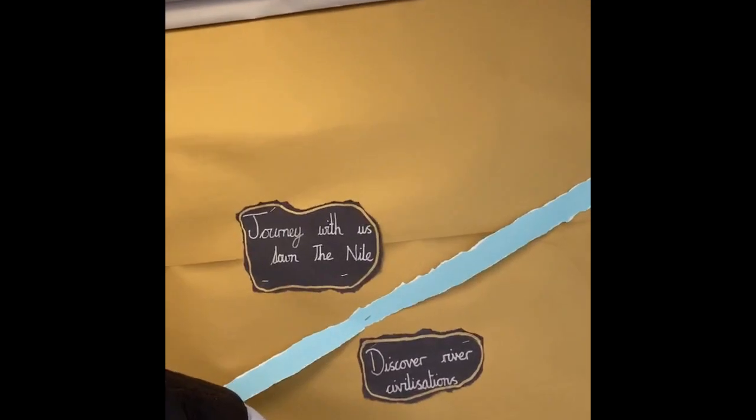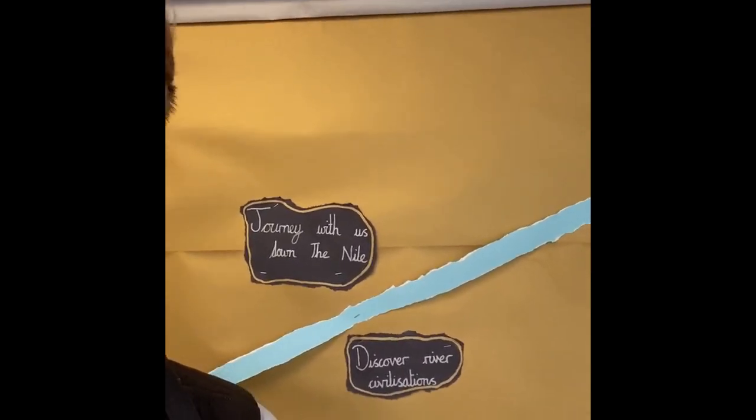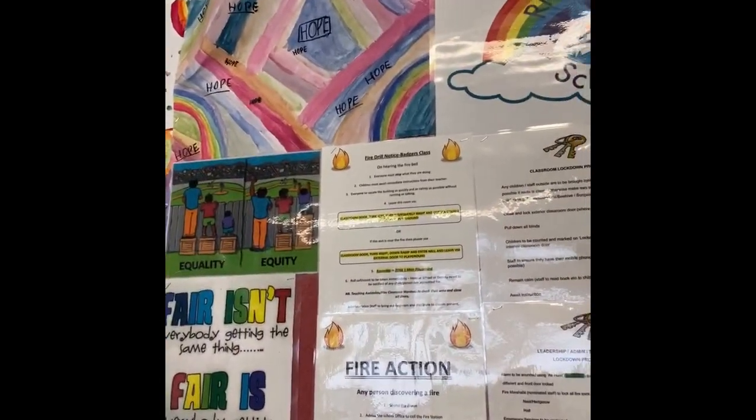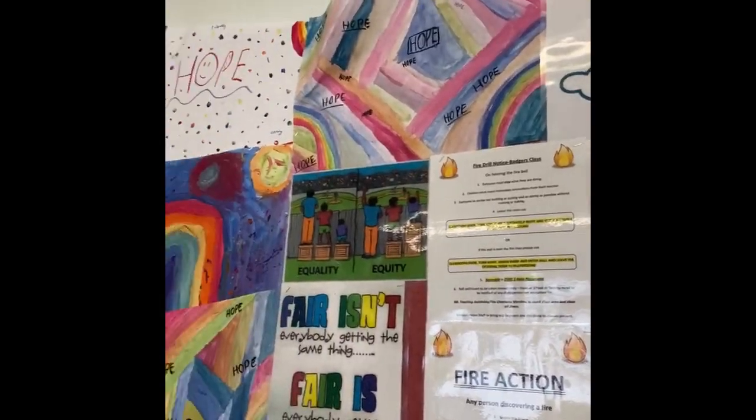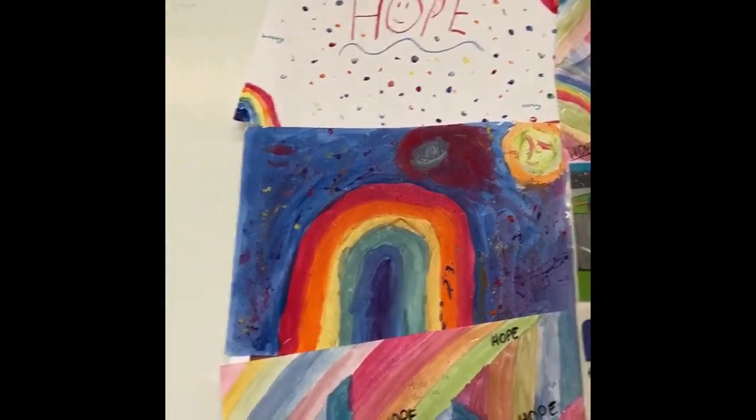So this one is all about the River Nile and thinking about different Nile and river civilizations. Then we'll come to our main topic, which is sow and grow. That's a blank one. Haven't decided what to do with that yet. I wonder. Then we've come to our important notices board. All important information is on there, mostly for the grown-ups, but also some lovely bits of artwork going on there.